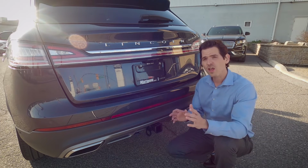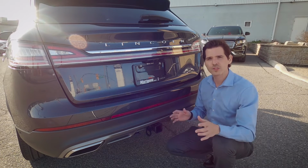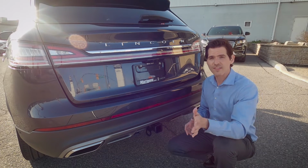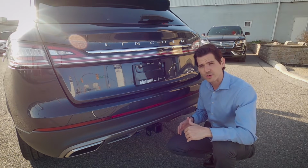Now, on top of that, when you get the tow package from the factory, you also do get trailer sway control. The sway control, if this vehicle senses that there's sway going on in the trailer, it's automatically going to apply engine braking to get that sway under control.